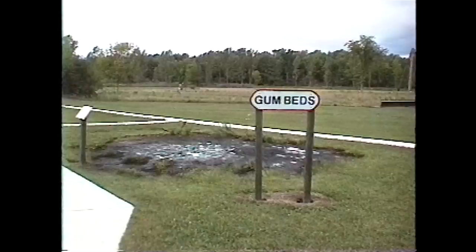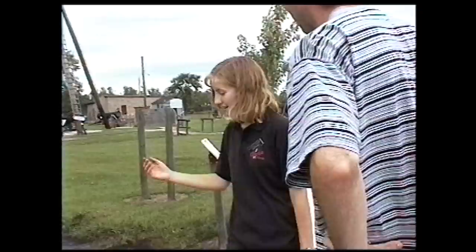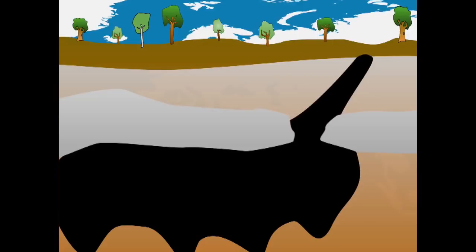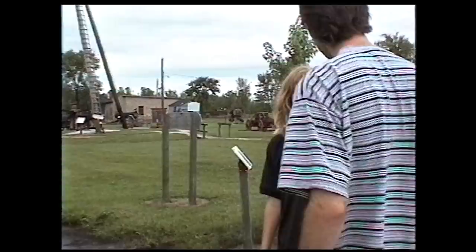Yeah, gumbed. How about I give you the gumbed tour? Okay, yeah. The gumbed. Well, this is basically how they discovered there was oil in the area in the first place, because little patches of oil where there were breaks in the bedrock would seep up through the clay and get up to the surface of the ground, and they went, hey man, there's oil around here. There's oil in them thar hills.